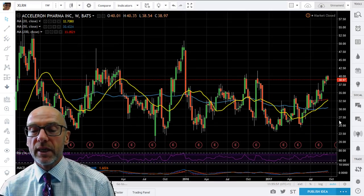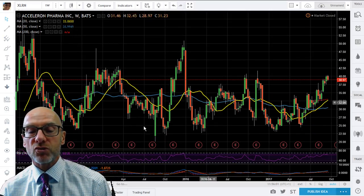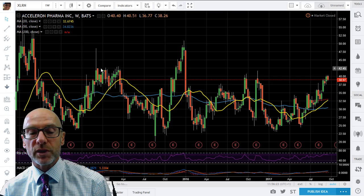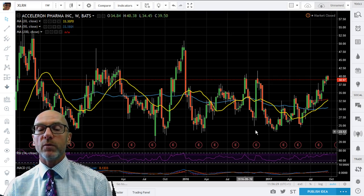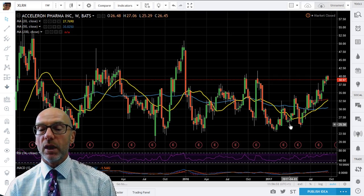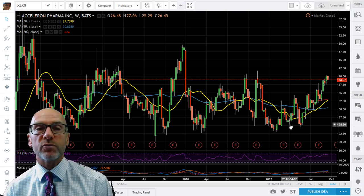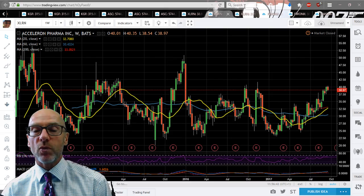On the weekly, you can see that we're at the upper boundary of a trading channel. This has caused resistance previously, and it goes up to 42.50. It held the market in September 16, and then in November 16, so be aware of that, and also obviously back here in 2015 as well, in March 2015. So be aware that we are towards the upper boundary of this channel, and we would need to break higher to maintain that upside, and there's a lot of resistance levels to counter before then.